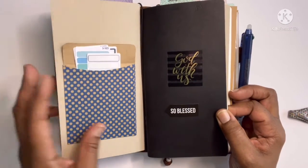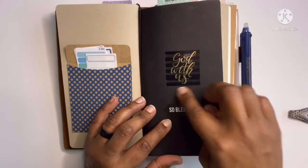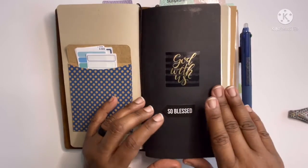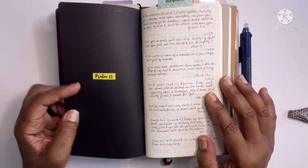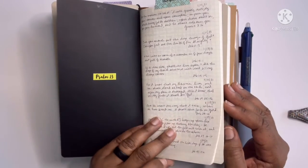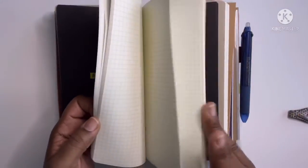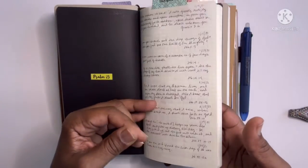This one, instead of having the craft paper cover, has a black cover. I just put some Happy Planner stickers on here, that say God with us and so blessed. This is for my scripture writing, and it does have Tomoe River paper. This is kind of the cream color that looks almost like the paper in the Hobonichi Weeks, but it's all grid. It's beautiful. It has 160 pages. I just love it. This will last me a long time.